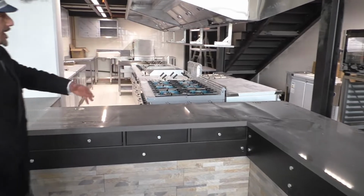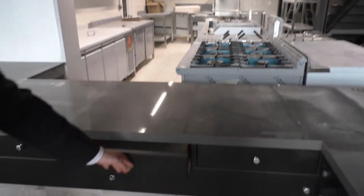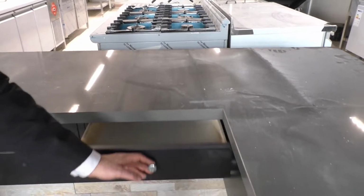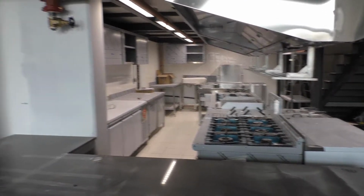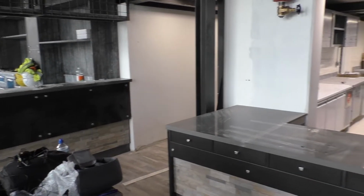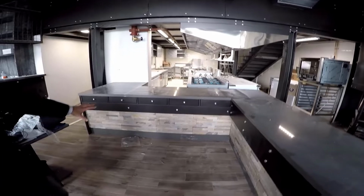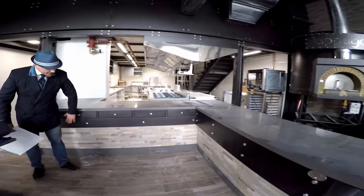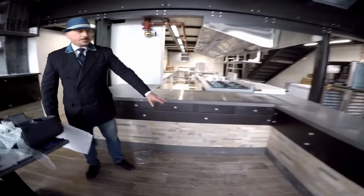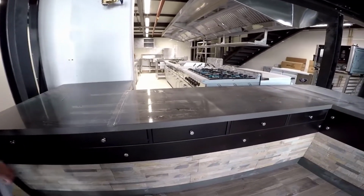Obviously we have a pass through the kitchen, and it is with drawers for cutlery and anything related to the process of serving the food. The facade, as you can see, is part of the design, and it is always with the same marble as the bar counter. It has these nice brick tiles in the front and this marble quartz. So let's go in the back.